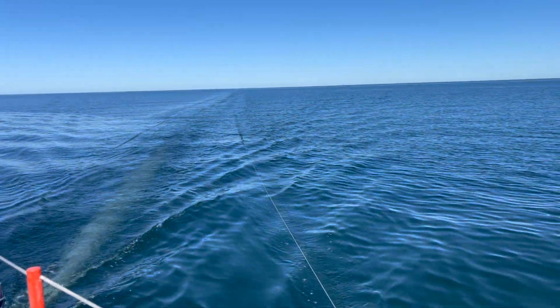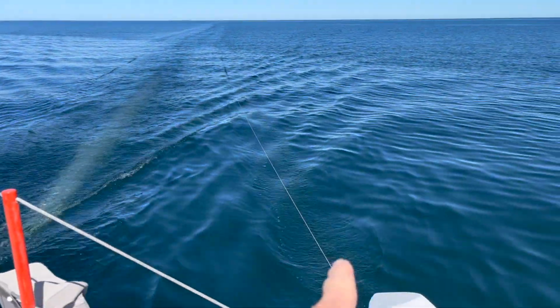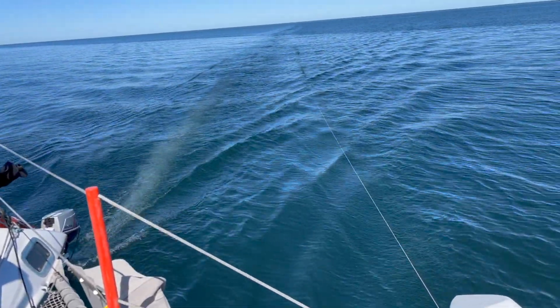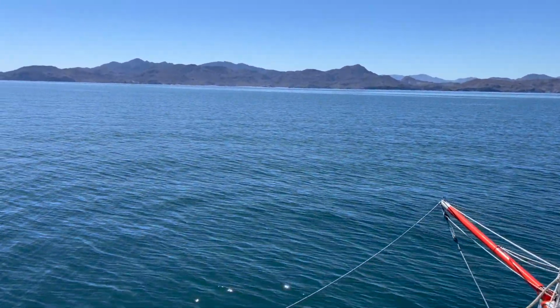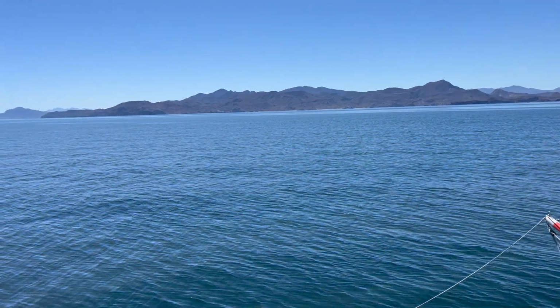It's noon the next day, Tuesday. Sonoran coast is gone. We have 2 fishing lines out, but no action yet. But super excited because we are 2.5 miles out of San Juanico right here, which is the one that Anton and I came to a couple years ago.